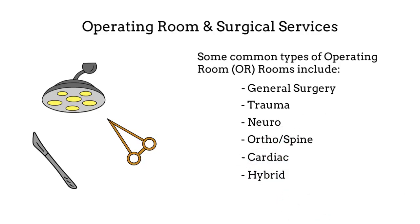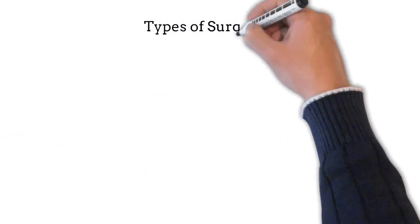If you hear the word hybrid in relation to the operating room, this means that in addition to the typical surgical equipment in the room, there is also imaging equipment, such as a CT or MRI machine, that can be used during the surgery.